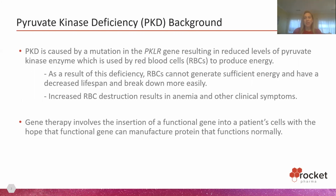Pyruvate kinase deficiency is caused by a mutation in the PKLR gene, which encodes for the enzyme pyruvate kinase. The pyruvate kinase enzyme is used by red blood cells to produce energy, also known as ATP. As a result of the deficiency, red blood cells cannot generate sufficient energy, have a decreased lifespan, and break down more easily. Increased red blood cell destruction, or hemolysis, as it is often referred to, results in anemia and many other clinical symptoms, such as jaundice, that PKD patients experience.